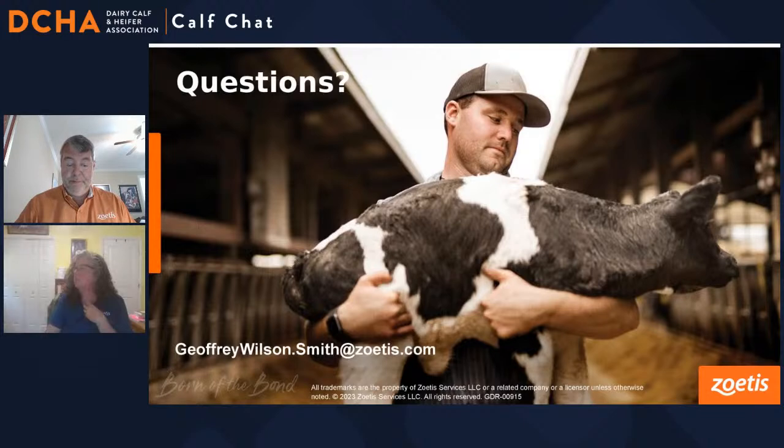How about how long can you store colostrum in the fridge when stored in a clean bucket with lid? My question is, are you sure it's clean? Yeah, and I typically would say if you don't think you're going to feed it within 48 hours, I'd go ahead and freeze it.